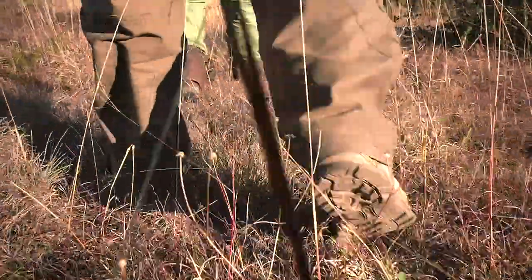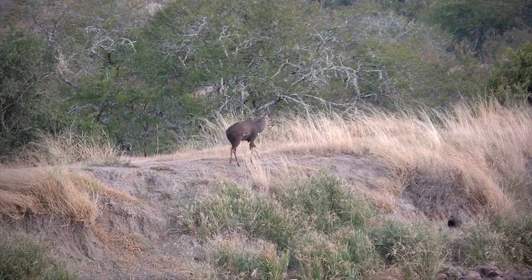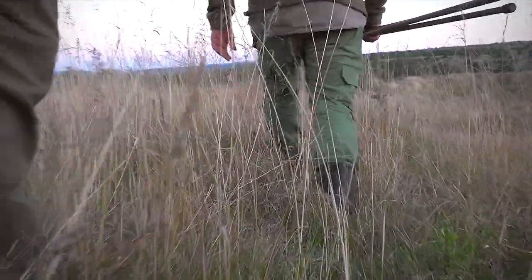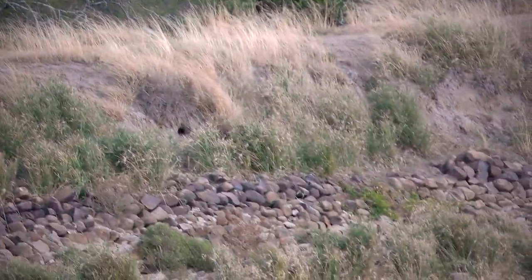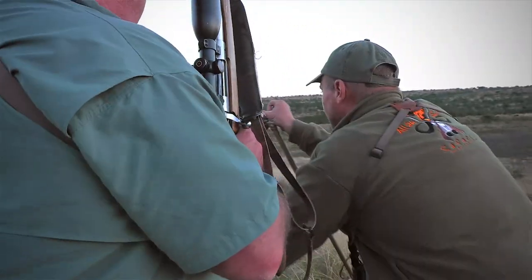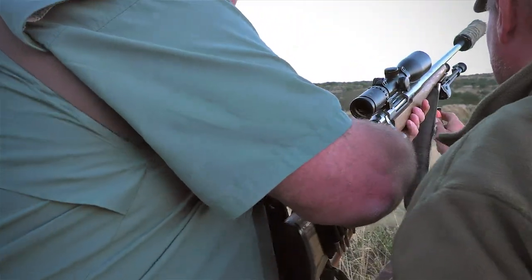We were walking along this dam wall and this bushbuck ram just popped out of nowhere. It was real tricky as he was watching us and we had to wait for him to make the first move. He picked up a bit of movement but then decided just to move on into the feeding area that he was going. This gave us the opportunity to make our move.